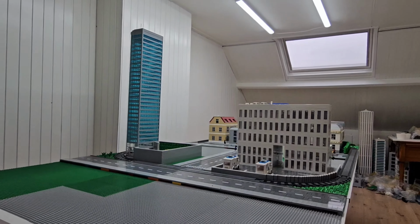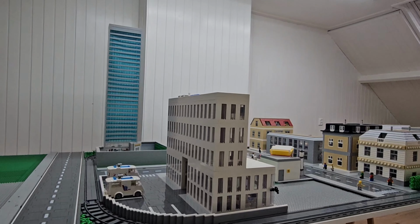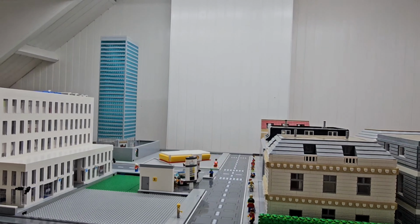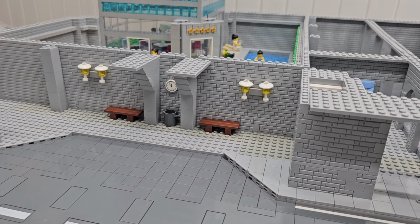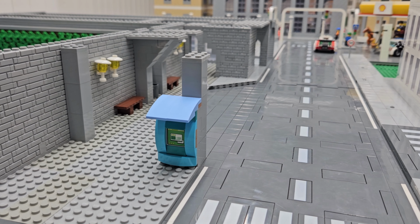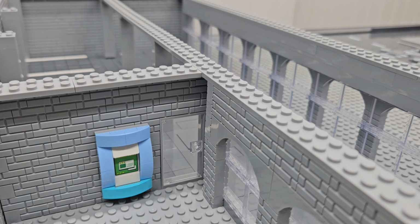This marks the beginning of the new city district, featuring towering skyscrapers and sleek modern buildings. We're kicking things off with the bus stop and parking garage. As you can see, I've added a recessed area so buses can easily pull off the road to park and pick up passengers. The bus stop is already equipped with lighting, benches, and a few vending machines where travelers can buy tickets for the bus or tram.